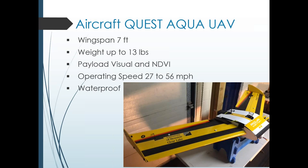Just to mention that this is a photogrammetric UAV, which means it can operate in order to establish stereoscopic viewing of the site we are surveying.